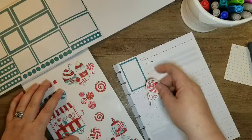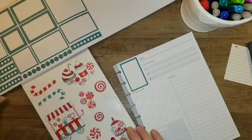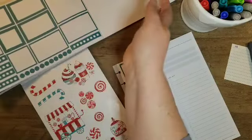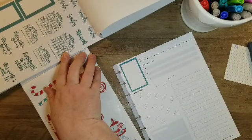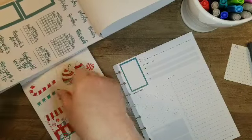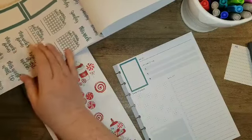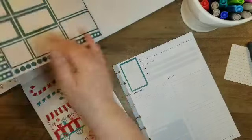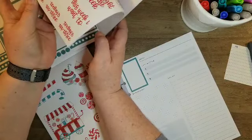Guys, these stickers are so stinking pretty, and I don't really want to cover up. Let's see. This is a Sunday. So on Sunday, I can look back and do a highlight of the week. So maybe I can go to my reds here and find that in red.